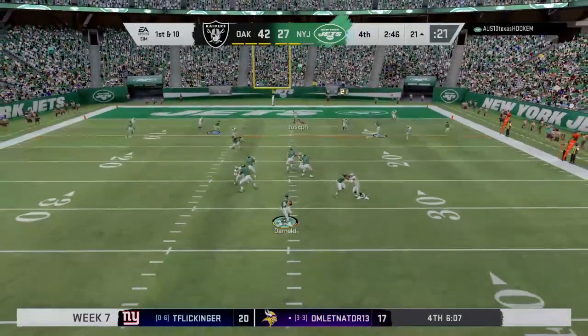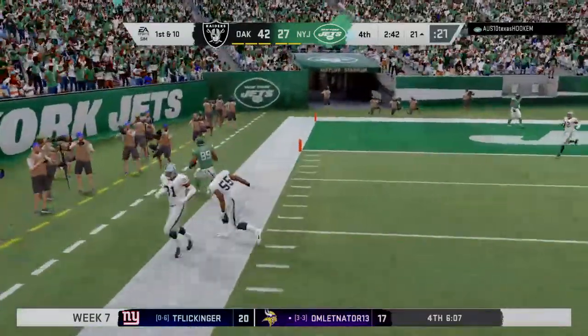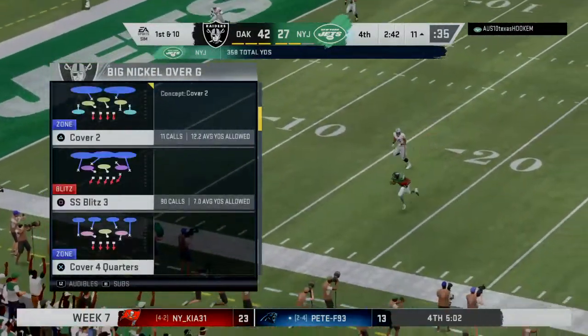On first down, Darnold. Throw complete to Herndon. And he's out of bounds. Almost gets to the 10. 10 yards is the pickup. Good enough for a Jet first down.